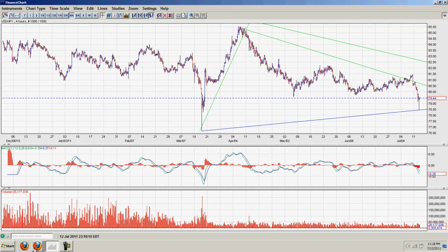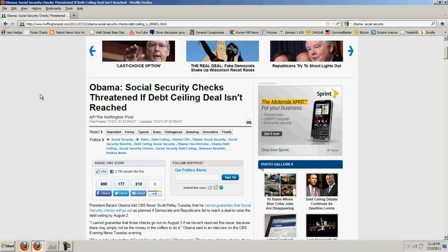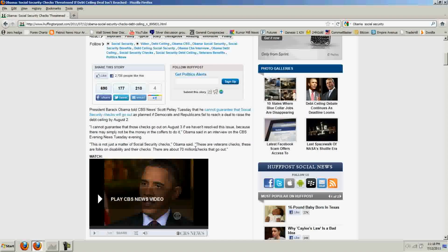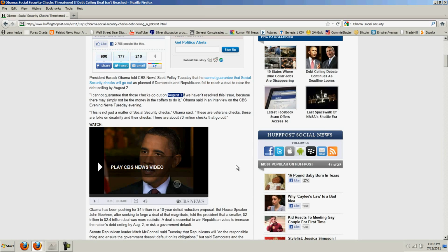So let's jump over to an article here about what's going on with the debt. Now, Obama made an unprecedented move today by threatening the payment of Social Security checks. Basically what he said was, if they don't reach a deal by August 2nd, they're not going to pay the checks on August 3rd. Now, it's just personally my opinion that that was an enormous tactical failure on his part.